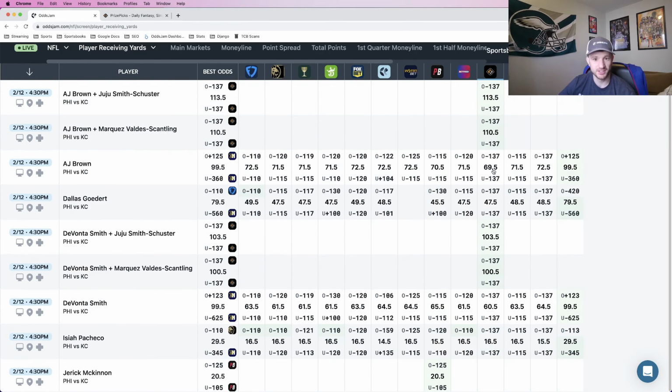One really good one here, we're looking at A.J. Brown. This is again on PrizePicks. I had to zoom out a little bit because when they combine receivers, I couldn't fit everything on one page. But regardless, A.J. Brown over 69.5 receiving yards. That's a really good one. Every book prices him 1 yard, 2 yards, 3 yards higher, somewhere in the 70s. I also like this for similar logic to the Mahomes one.